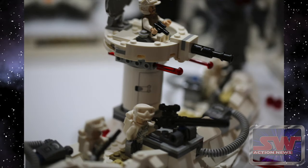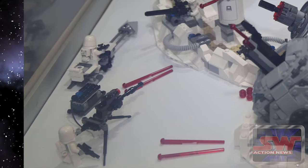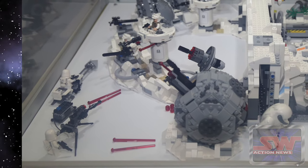They've got a Snowspeeder. And you've got some enemies. I don't know that it was ever official, but there were toys and things made of it: the Hoth speeder bikes with the snowtroopers on them, which is the white speeder bikes. You see some snowtroopers attacking this base with that.